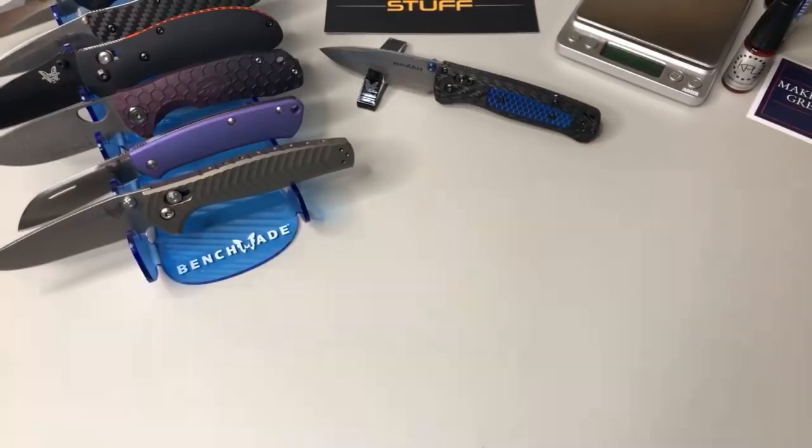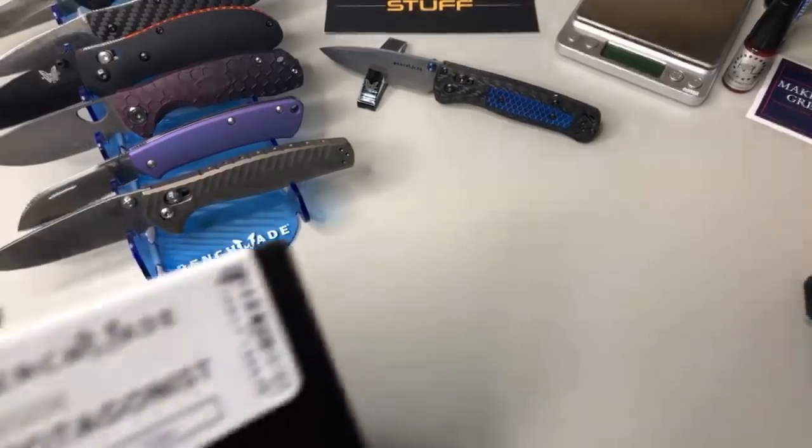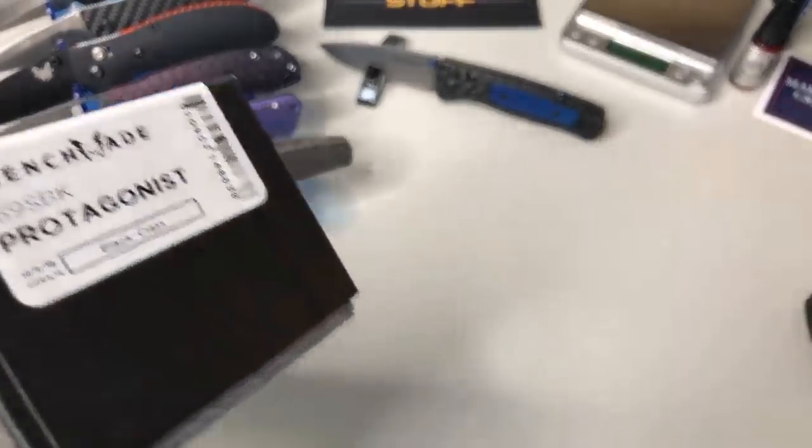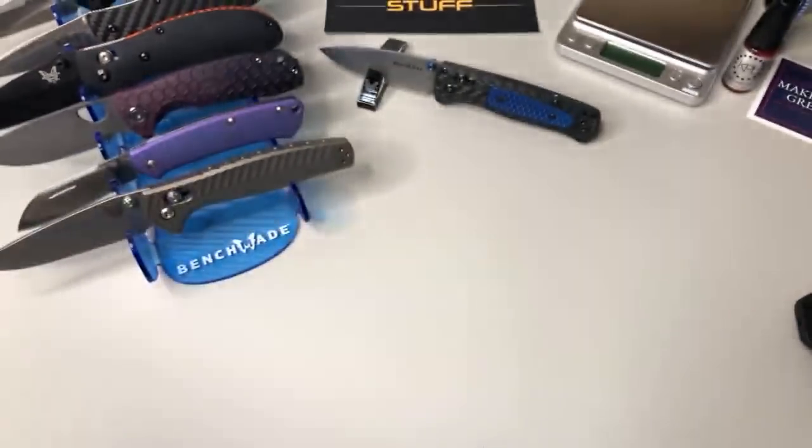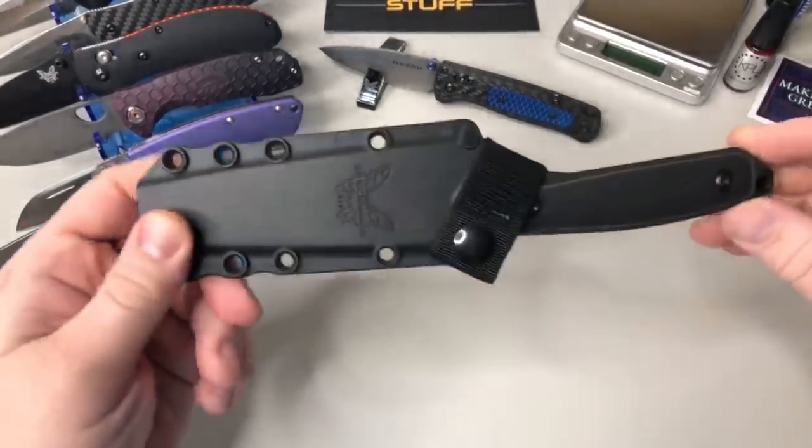I got a recent fixed blade. Can't go without fixed blade Friday. I found out this one is discontinued, and so I had to pick one up. This is the Benchmade 169 SBK, and it's the Protagonist. I got it wrong earlier. I was telling a couple people that it was I think the Nimravus, but it's the Protagonist. So the Protagonist, it's this guy right here.